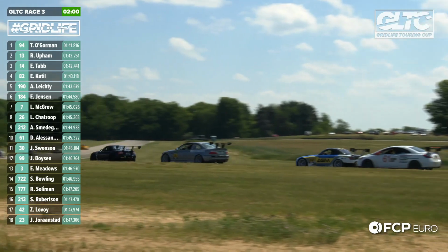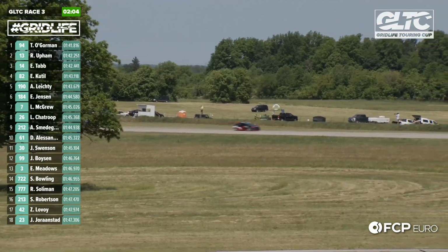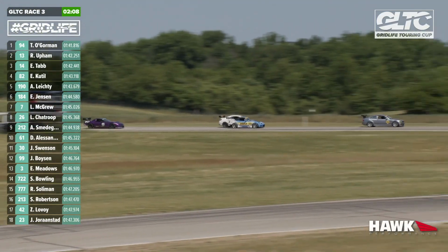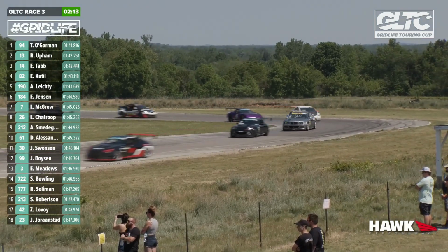Nice, tight racing. Everybody keeping it clean. It's the type of racing we want to see around here. These guys are really showing the place to be, and this is great driving, great groups, nice tight pack, no incidents. Everyone's staying on track so far. A lot to say for how greasy it is out there.